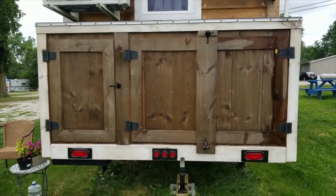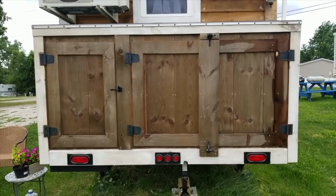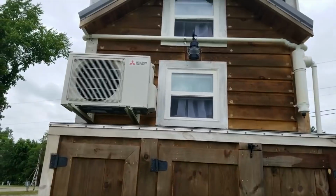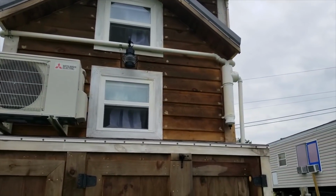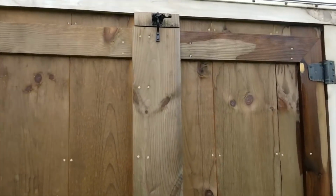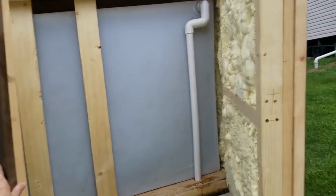So this is one end of the tiny house where Incredible Tiny Homes put my water reclamation system. So in order for me to have clean water, I collect the rain, it comes down those pipes, and it fills this gallon water tank. So that's where that is stored.